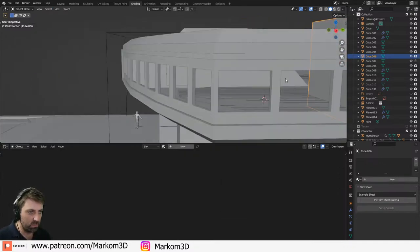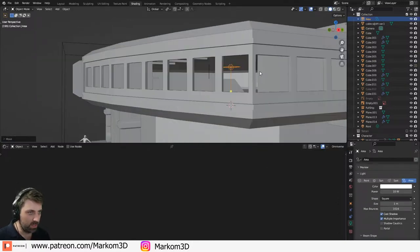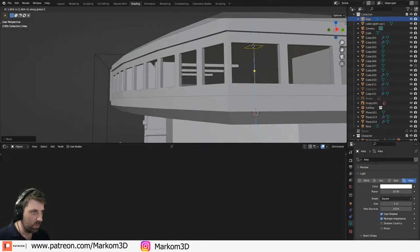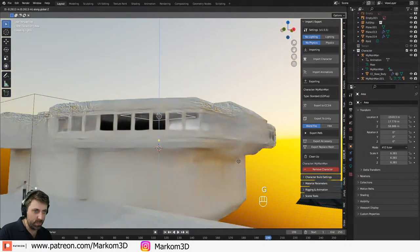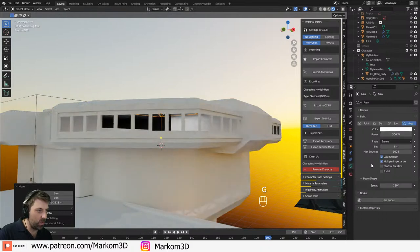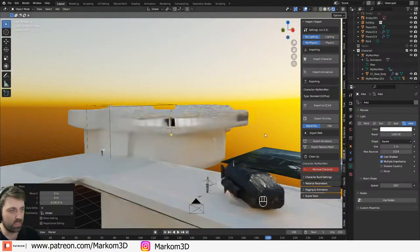I do like how that's looking, so we'll probably chop that out. What I'm going to do now is dump in a light in here. Let's go an area light. Something like that. Scale it out. Let's go 500. Why am I working in shading? I don't know. Let's just go back into layout. We will increase this light to maybe 5,000. That's a little bit too much. Let's go 1,000.